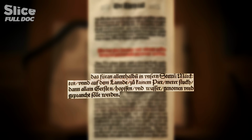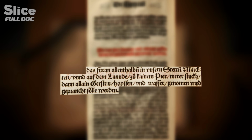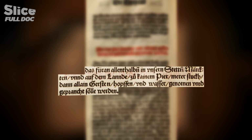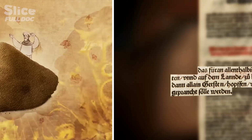In the original wording of the decree of 1516, it was stated that in our towns and markets and in the countryside, in no beer shall more items than pure barley, hops and water be used. But why was there no mention of yeast?